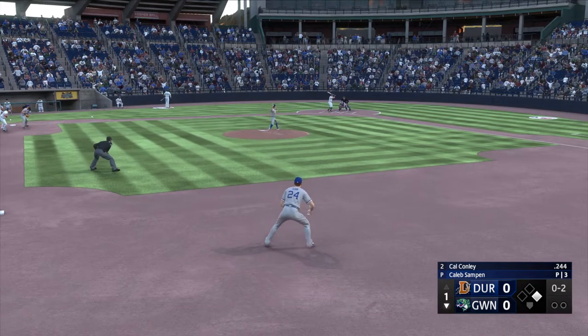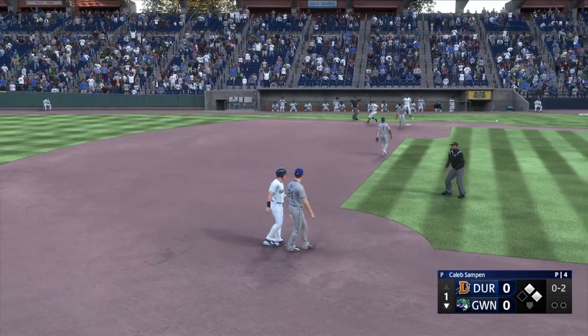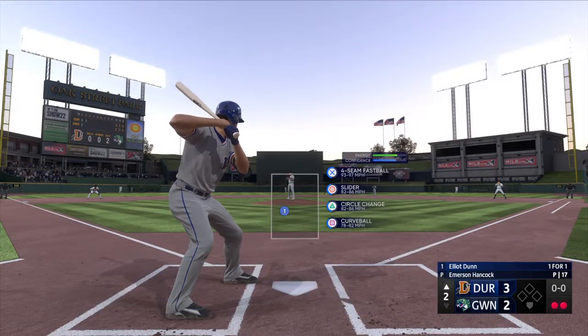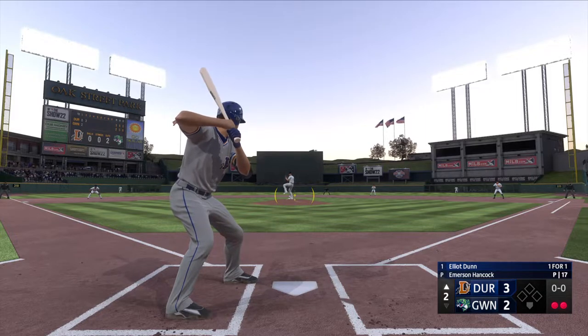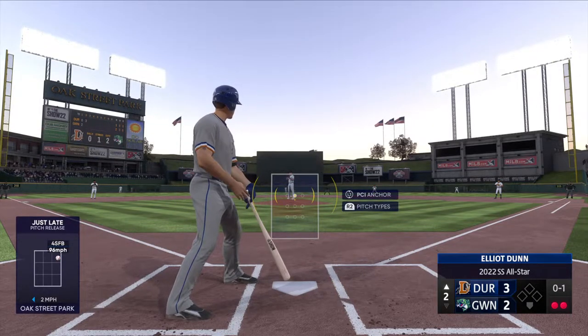The pitch. Hit weakly on the ground towards second. Not in time. He's safe. And the batter will be the shortstop, Elliot Dunn. Now batting, the shortstop. The pitch. And that's a strike. 0-1 to the count. 2022 SS All-Star.